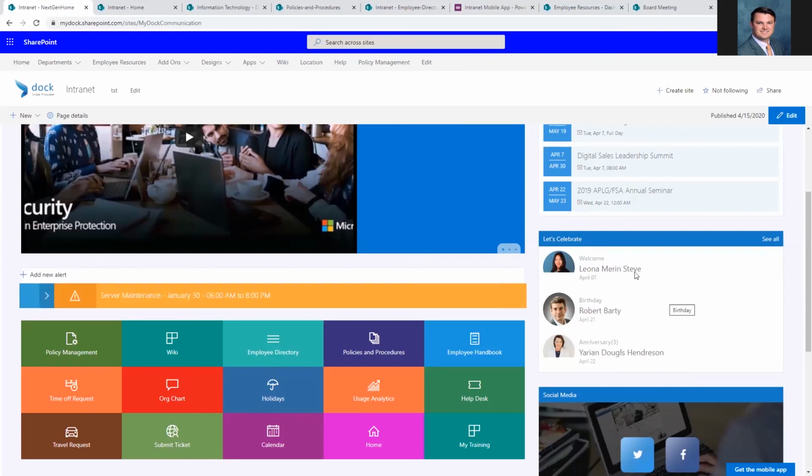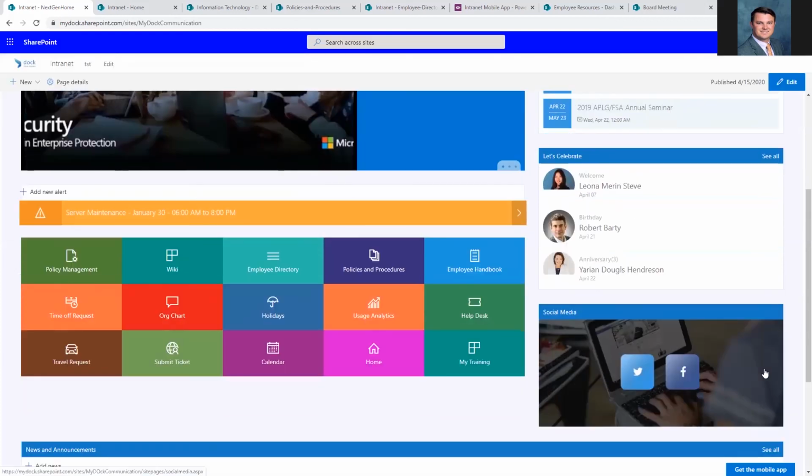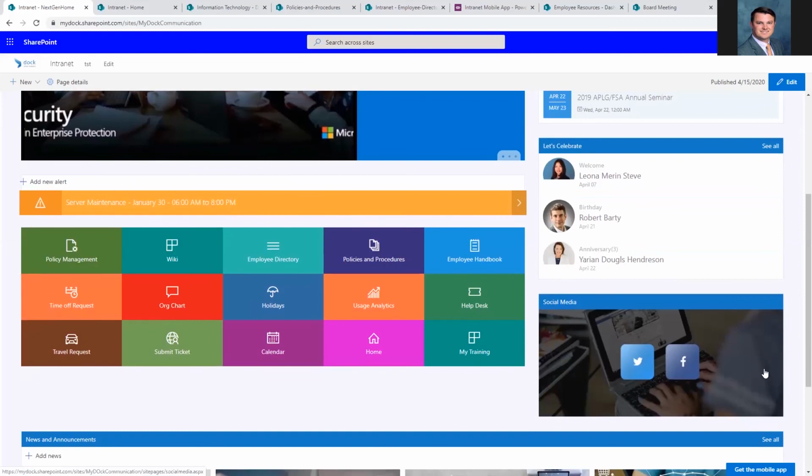We have social media integrations, and we can actually have your most recent social media feeds from Facebook, Instagram, LinkedIn, Twitter. That way your employees can see how your company is really staying in touch with the outside world. So it doesn't just go to the actual pages. It actually shows your most recent feeds. So it's very handy for that as well.